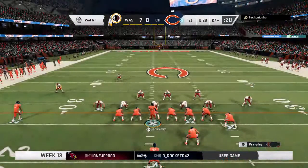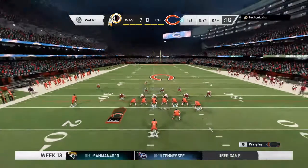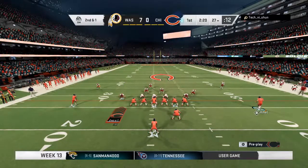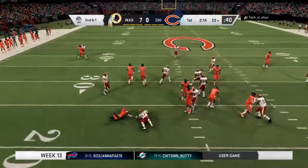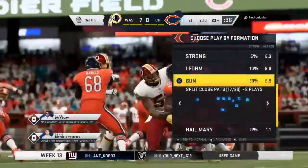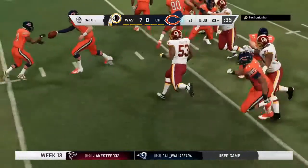The previous run, good for 9. Here's second and a yard. They'll run on second down with Cohen. And he is going to be stopped cold behind the line of scrimmage. Chalk that up as a 4-yard loss. And now it's third down.